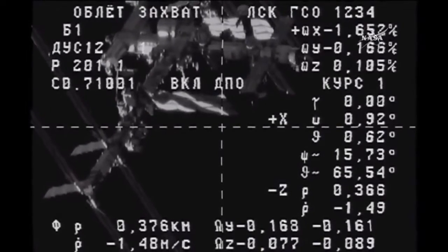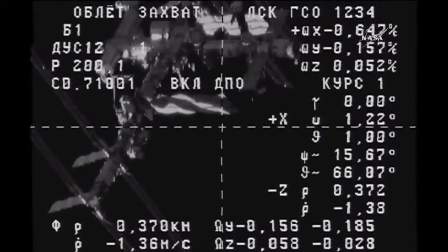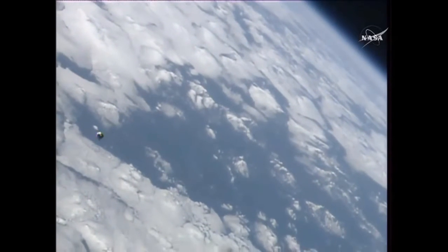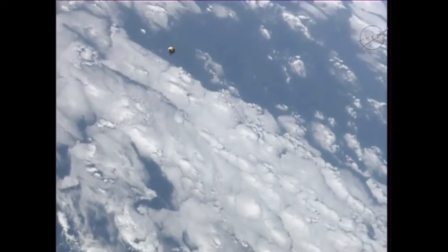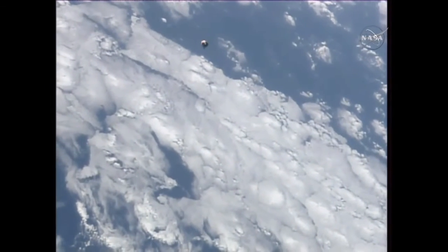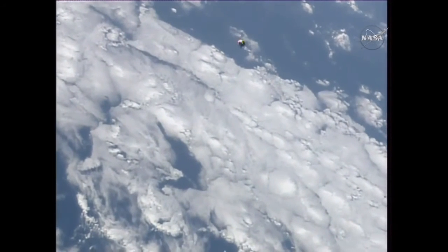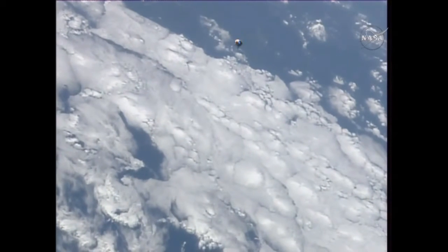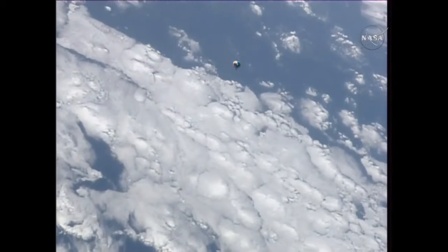And right on schedule, Russian flight controllers have confirmed the initiation of the fly around by the Progress as it begins a 58-degree angle fly around to align itself with the aft port of the Zvezda service module. A good view from external cameras now on the truss of the International Space Station, showing the unpiloted Progress craft as it closes in for its automated docking to Zvezda.